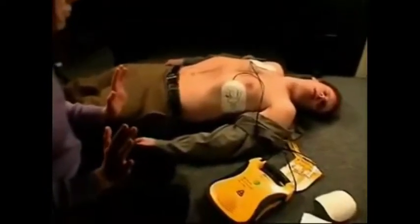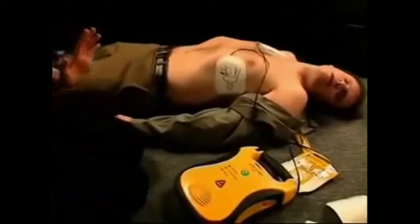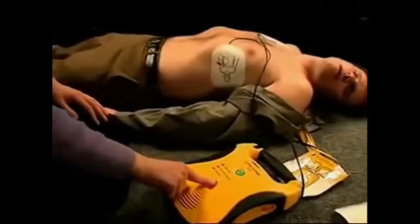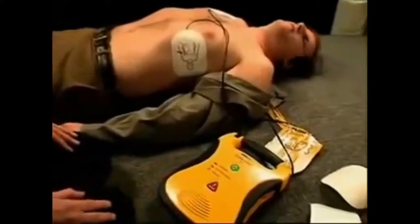Analyzing heart rhythm. Do not touch the patient. Shock advised. Charging. Stand clear. Press flashing shock button. Shock 1 delivered. It is safe to touch the patient.